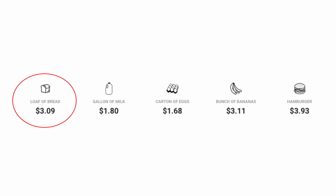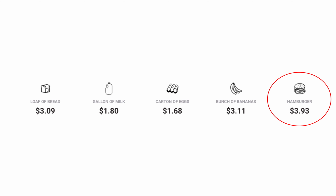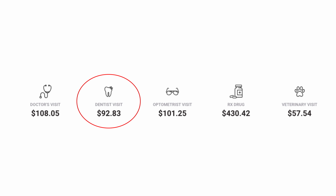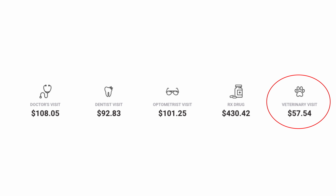Now, when it comes to food and grocery, your loaf of bread is $3.09. Gallon of milk, $1.80. Carton of eggs, $1.68. Bunch of bananas, $3.11. Hamburger, $3.93. Now, if you're curious about healthcare, a doctor's visit can run you about $108. A dentist visit can run you about $93. An optometrist about $101. An average prescription drug around $430. And a veterinary visit around $58.